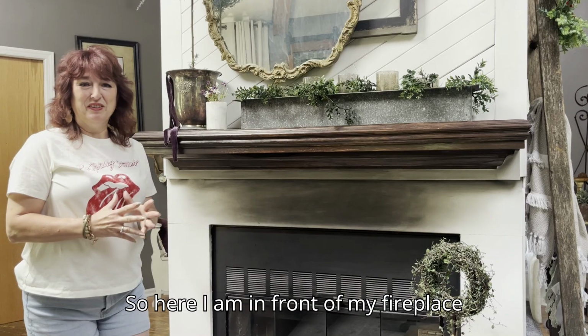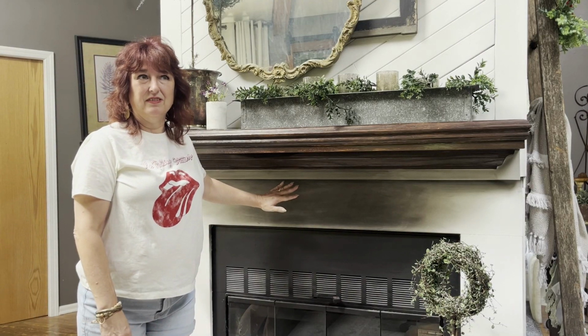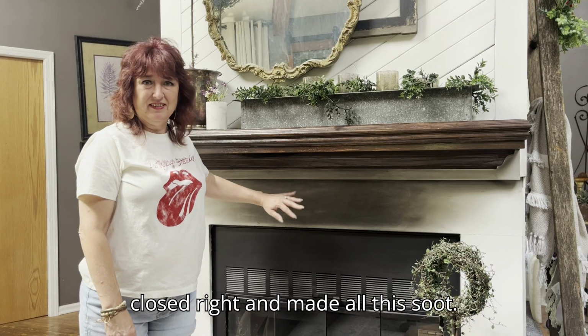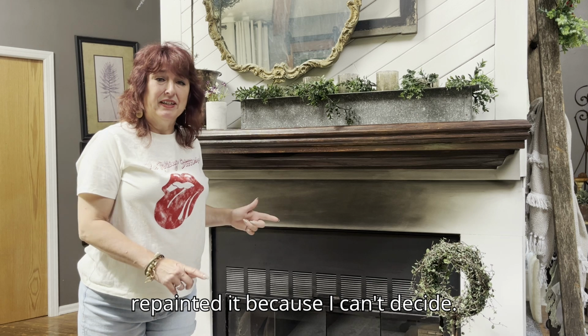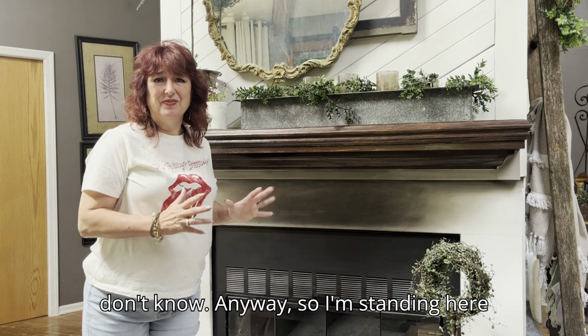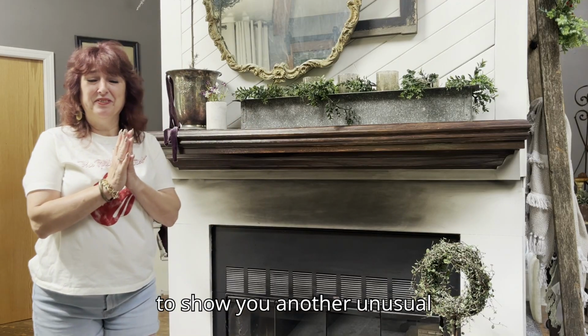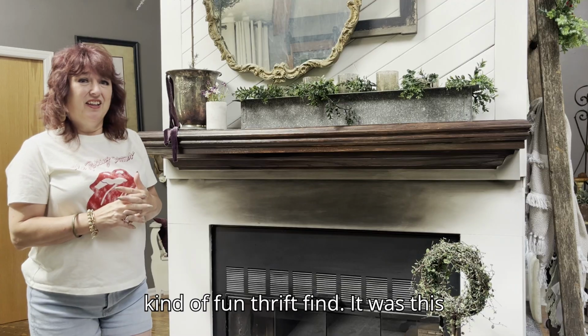So here I am in front of my fireplace that Howard kept the flue closed, right, and made all this soot, and I can't get it off, so I'm gonna have to repaint it. And I haven't repainted it because I can't decide, should I paint it white again or black? I don't know. Anyway, so I'm standing here to show you another unusual kind of fun thrift find.